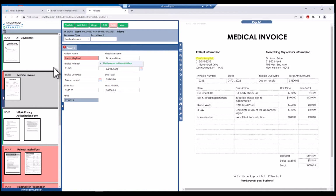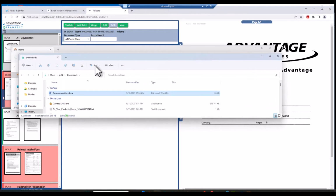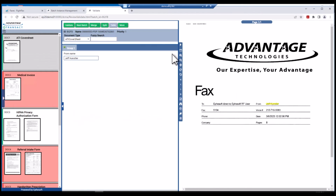Okay, and let's go through what we got. Here's the cover sheet. So it did a really excellent job of classifying it as a cover sheet, in this case, an ATI cover sheet. And for fun, I picked one field and I extracted it, the name. I don't know in the real world if you'd ever need that, but I figured why not pull in a name? It's just to show you. And the next one is the medical invoice.